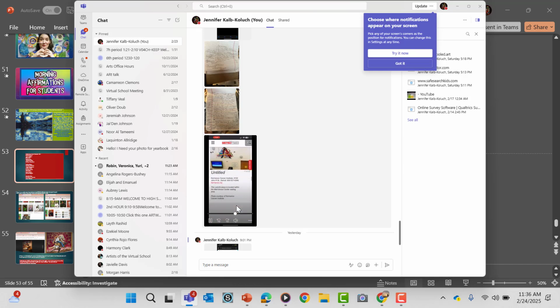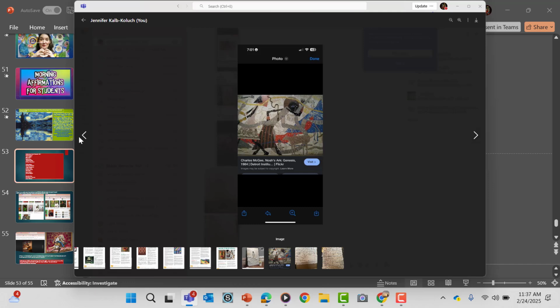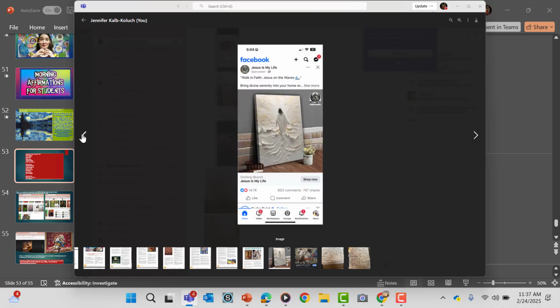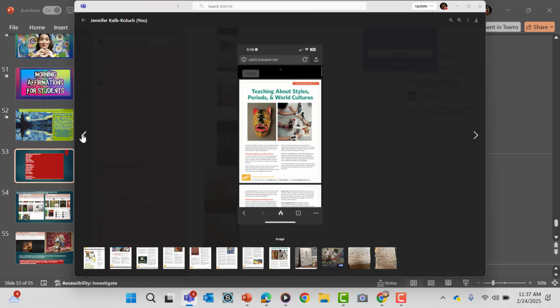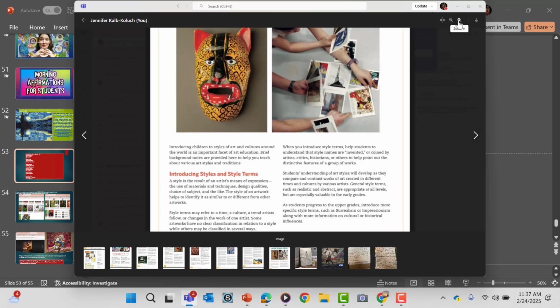Now, they do change art styles, all right? Pablo Picasso was another one that was very famous and did lots of different art styles. He painted all throughout his life. And so you can see Charles McGee's art going through here, as well as here is another one, all right? And they are just very large artworks. And so we are learning about style and just being able to recognize and distinguish between styles.